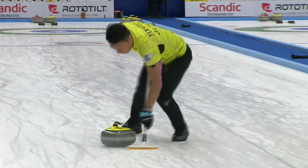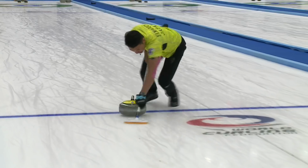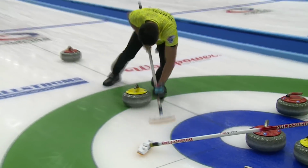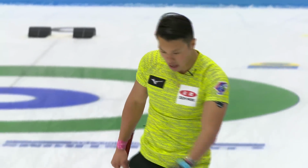Good sweep on this one. See him getting all his weight on top of the head of that broom, and nice sweeping technique. Hey, thank you.